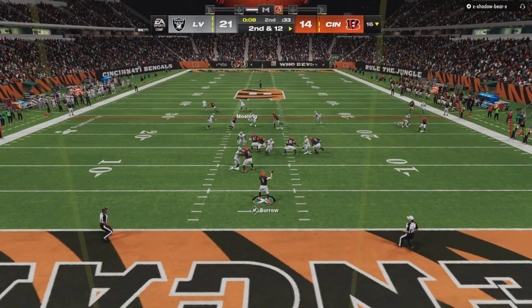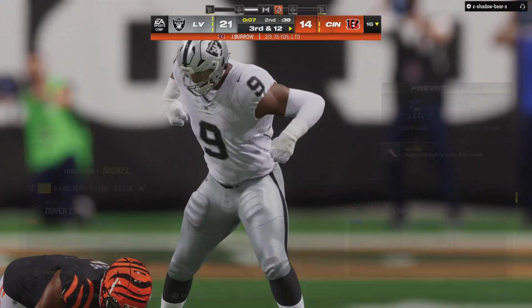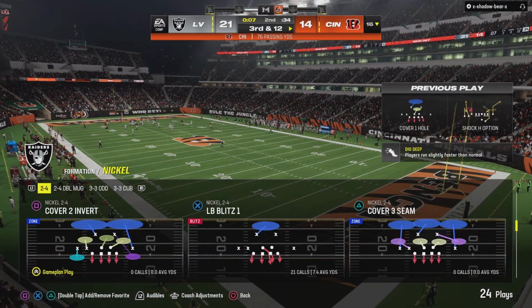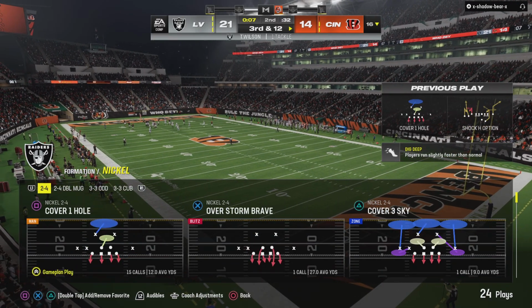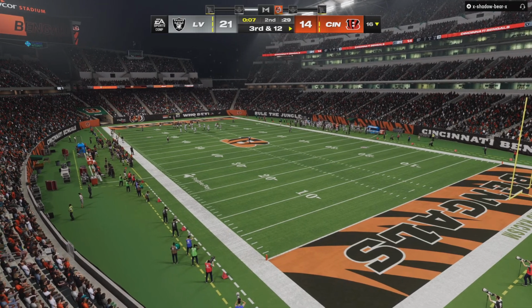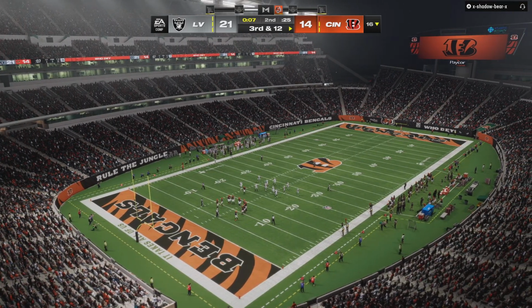Burrow looking to pass, and that is going to be incomplete as he led him a bit too much. I know coaches tell us all the time that having a powerful arm isn't the number one thing they look for in a quarterback. But when you're trying to throw inside routes and you need to put some heat on it, it helps to have the big gun. In this case, just a little bit too much.